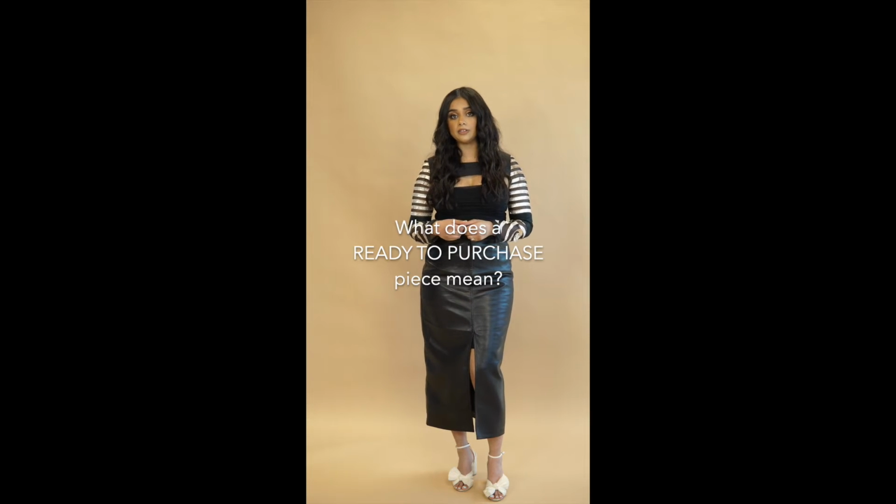We also have a lot of pieces on the website that are ready to purchase and they're available in standard sizes. And pieces like these don't need alterations. If you have your size available, you can simply place the order and the ship times are much faster.